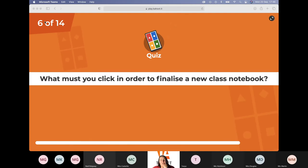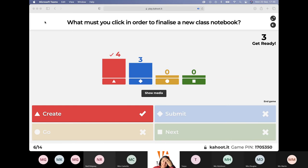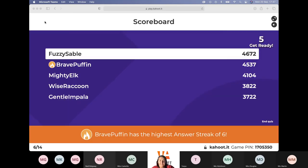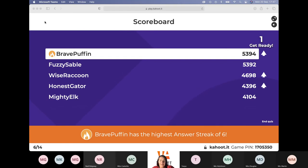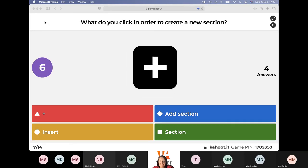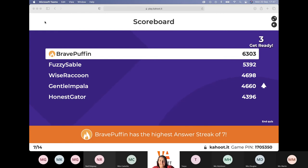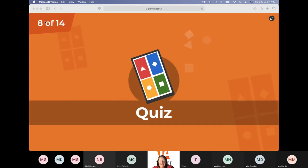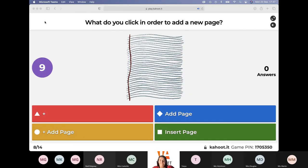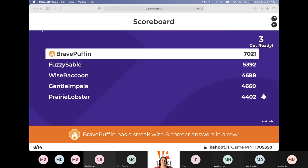What must you click in order to finalise a new class notebook? Great, go, submit or next. Create. Oh, we've got a new leader, Brave Puffin. Well done, you are on a highest answer streak of six, my goodness. What do you click in order to create a new section? It's the plus sign. Oh my goodness me. I wonder who Brave Puffin is. You're doing so well. What do you click in order to add a new page? Add page. Some trick questions, these.